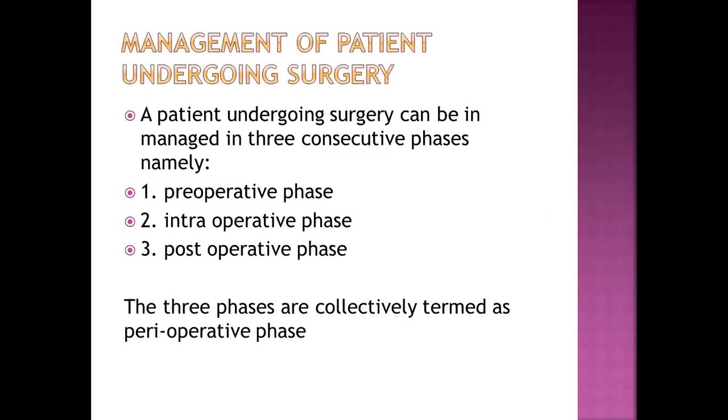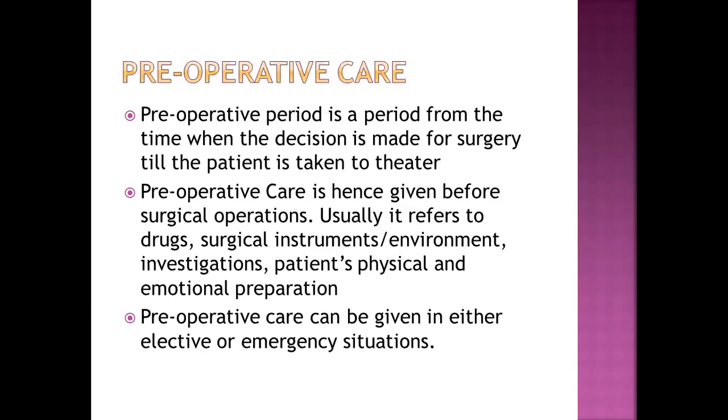Let's look at the management of a patient undergoing surgery. A patient undergoing surgery has to go through three phases: the preoperative phase, the intraoperative phase, and the postoperative phase. These phases collectively are known as the perioperative phases. The preoperative phase is before surgery. The intraoperative phase is the period where the patient is undergoing surgery. Then the postoperative phase is the period after surgery.